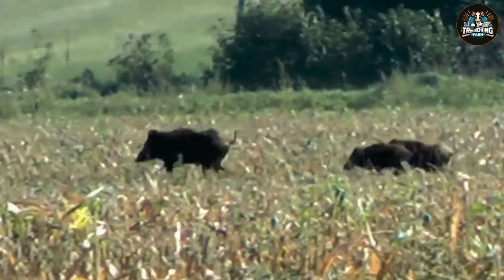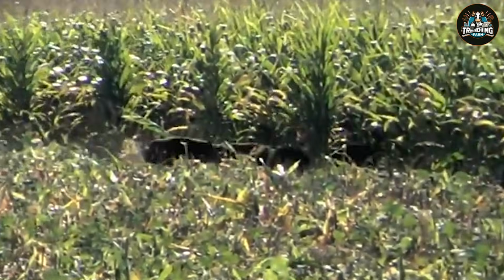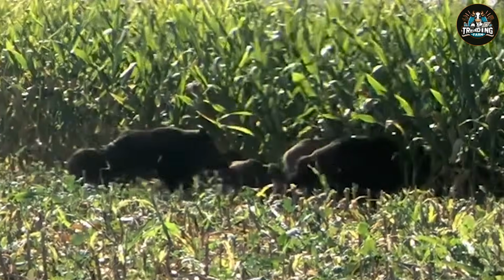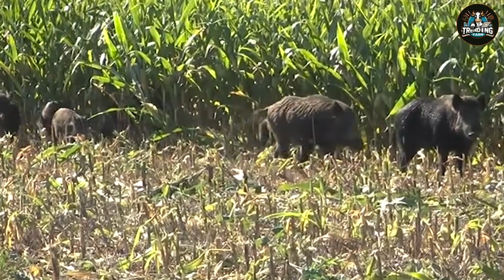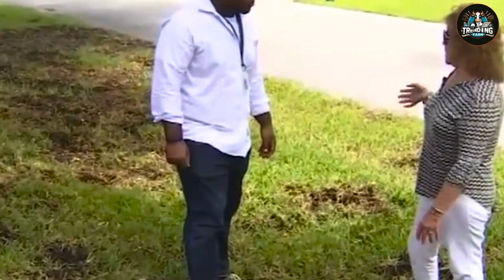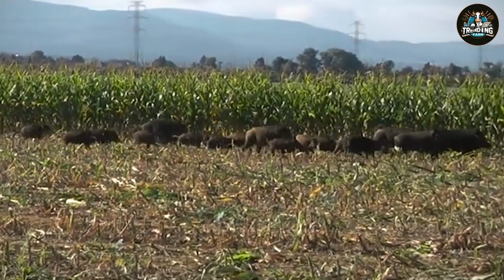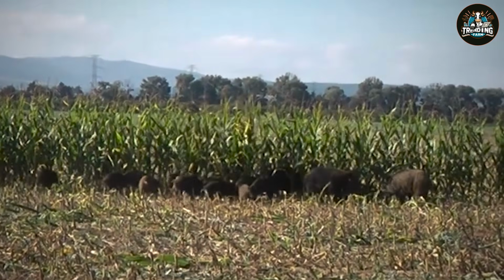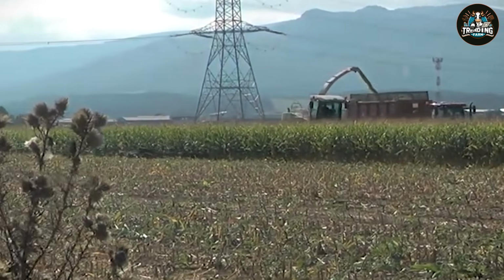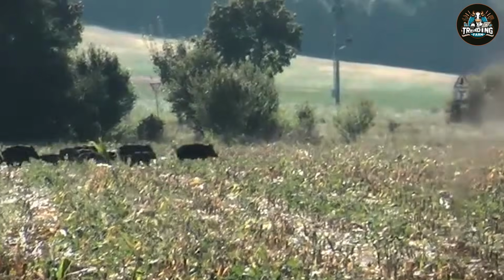While there are many benefits to allowing wild boars to roam freely, their uncontrolled presence poses serious risks, especially in areas close to human settlements. In areas across Europe and North America, increasing invasive wild boar populations have led to extensive property damage, crop failure, and even threats to human safety.